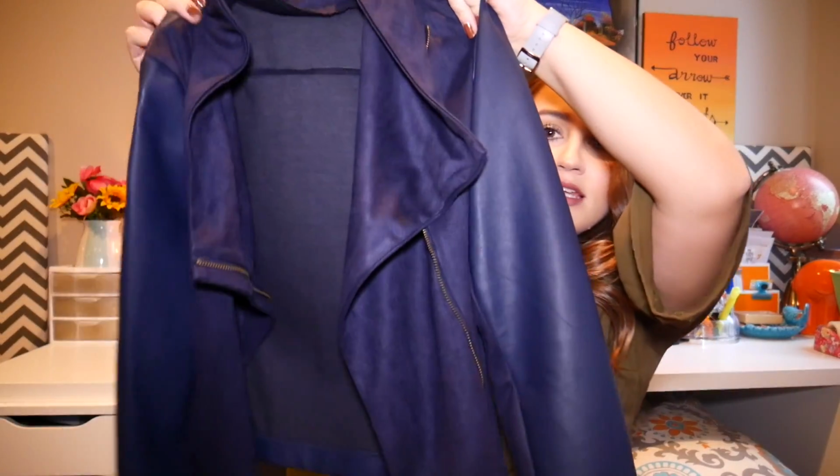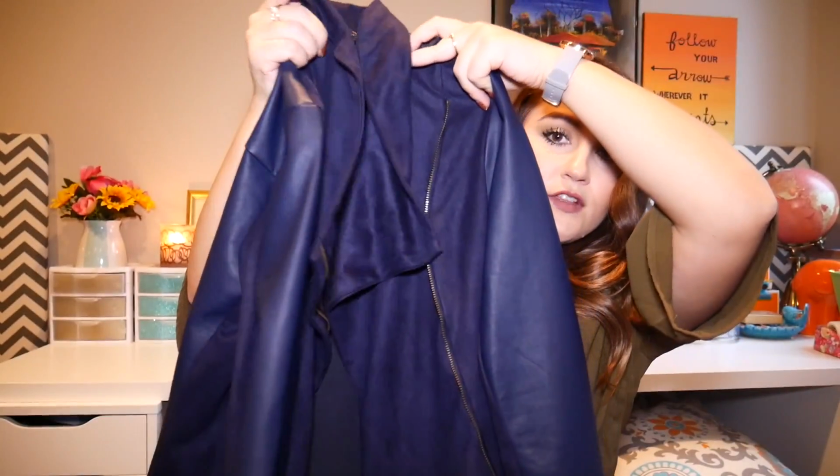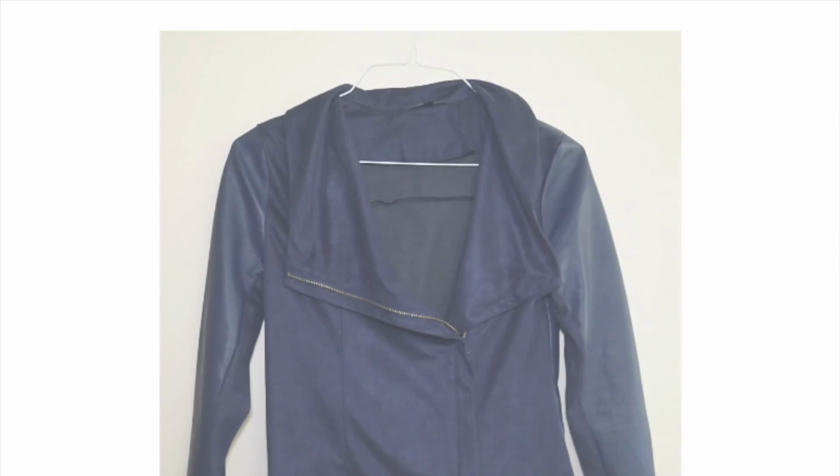My last lighter jacket that I have to share with you is this navy jacket that is faux leather in some parts and faux suede in other parts. You can see the sleeves are leather. It's showing up a lot more bright blue than it really is in person. It's muted, so I'll definitely insert pictures to show you guys a little better. It has this flowy part that crisscrosses over to zip up, and I really like this.